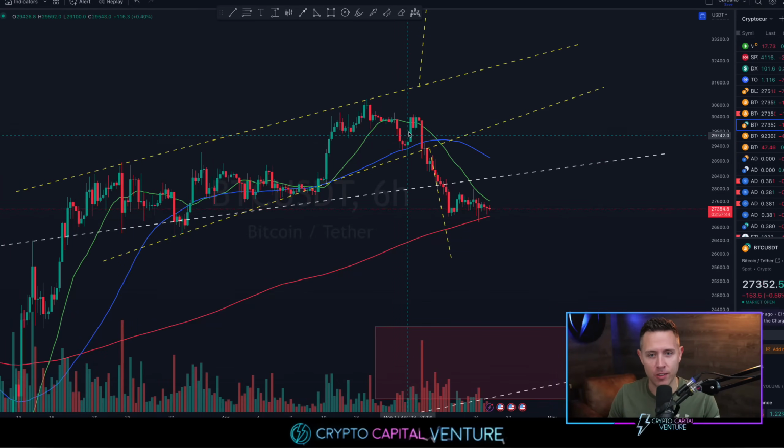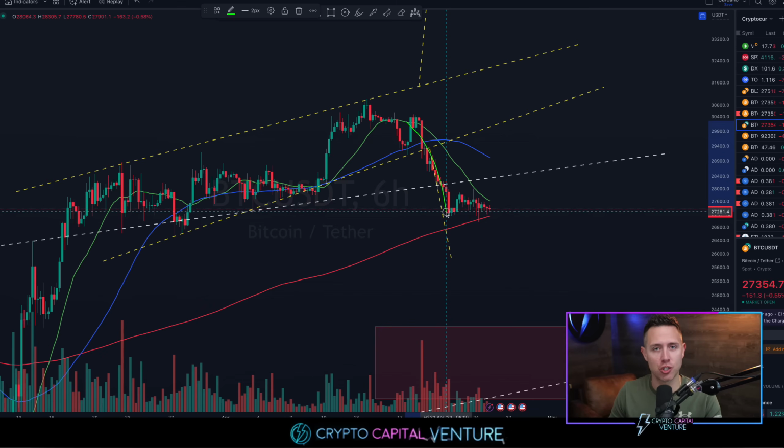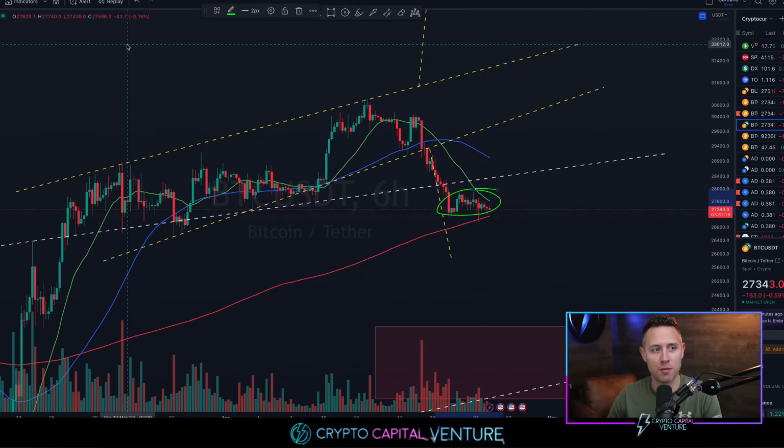Bitcoin pain on the charts, downside on the 6-hour charts. Not only downside, tell me if you agree with this, but the sideways. I really think the sideways action on these Bitcoin charts, especially in the shorter term, is more painful than if we're just going to fall to a certain target. Let me know in the comments below if you agree with that.